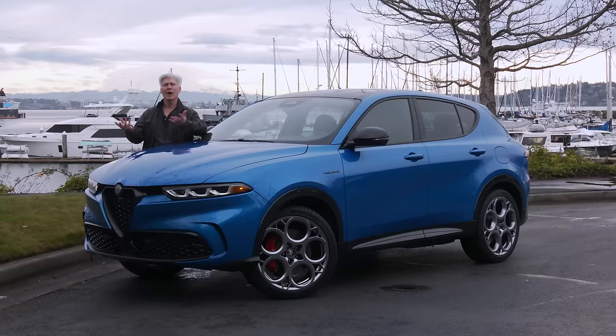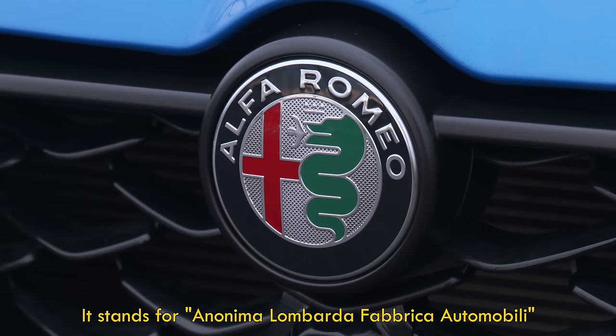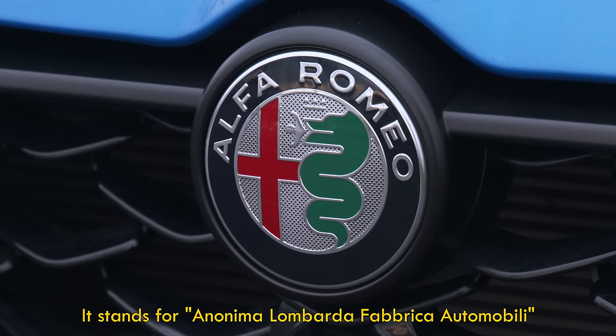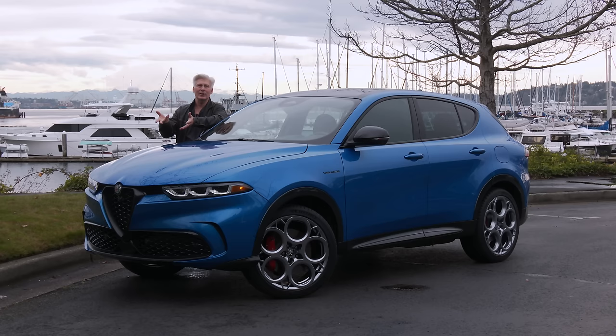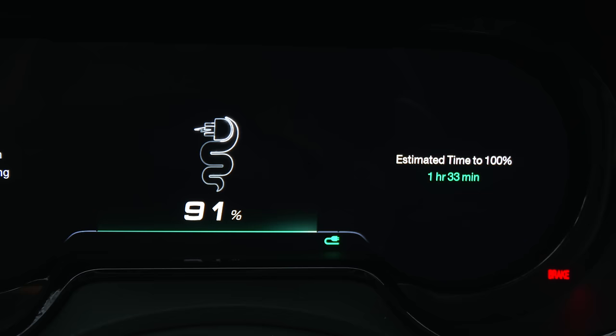Before I go, I always love to leave you guys with an extra bit of information. This time, it's the Alfa Romeo logo. What does it mean? Well, Alfa is an acronym. The red and white is the flag of Milan, and the serpent is actually a grass snake, a pretty darn big one because it's swallowing a person. Yeah, it's a little conceptual. They've kind of cleaned it up over the years, so it's not so gory. And this being electrified, if you look at the back window, the serpent has a plug. Nice little Easter egg there.